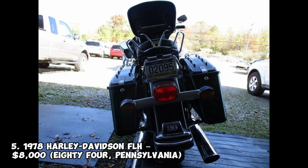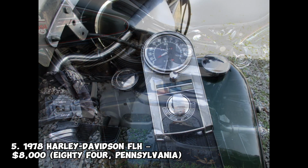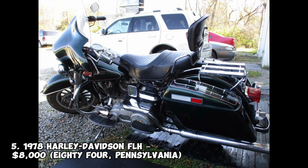With its shovelhead engine and classic pogo seat, this 1978 model is a testament to Harley's commitment to rider comfort and mechanical innovation. Its antique plates and metallic green paint add collector appeal, while the hard bags and top-end rebuild reflect a balance of history and functionality.